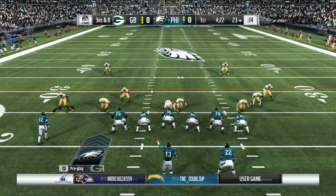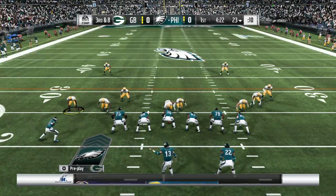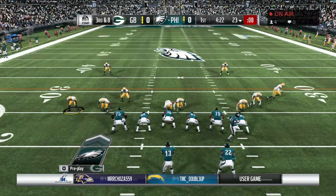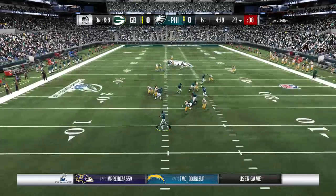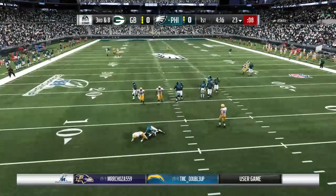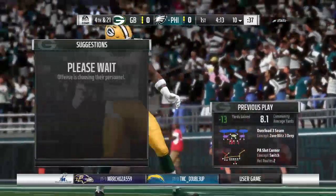Now, Barney. Watch the... He'll drop to throw. Now the pressure comes and he goes down. Just inside the 10, back at the 9.